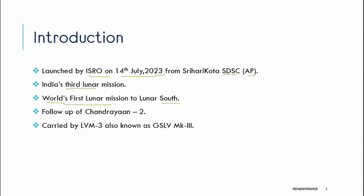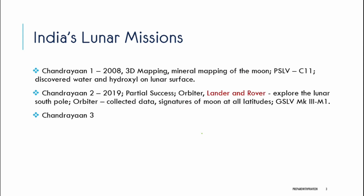It is a follow-up mission of Chandrayaan 2. The satellite of Chandrayaan 3 was carried by LVM-3, also known as GSLV Mark 3. So far, we have conducted 3 lunar missions, including Chandrayaan 3.